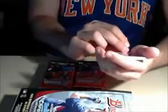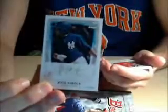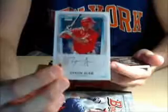Yankees. Bowman's first card. Jose Pirella. Again, Tyson Auer of the Angels. First card. All right. We carry on with our base. Adrian Beltre. Mr. Longoria. Cubs. Cleveland Indians, Grady Sizemore. I like Grady Sizemore, actually.